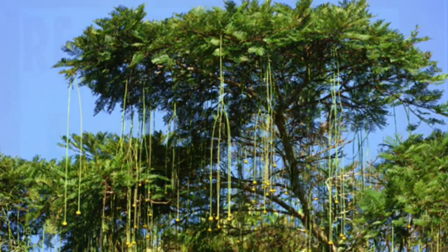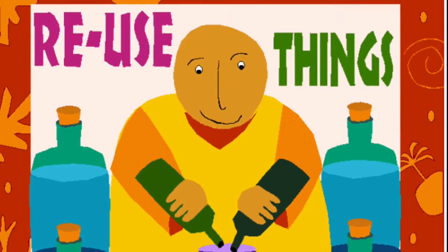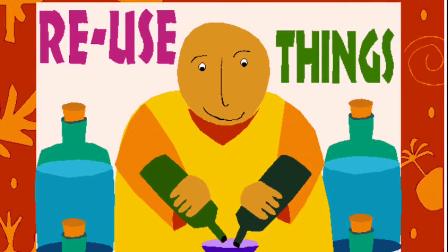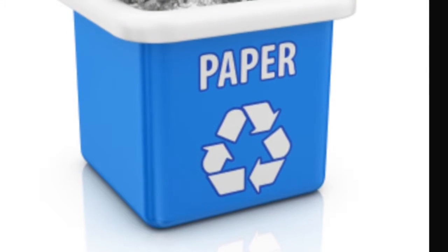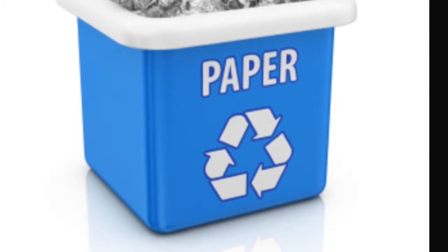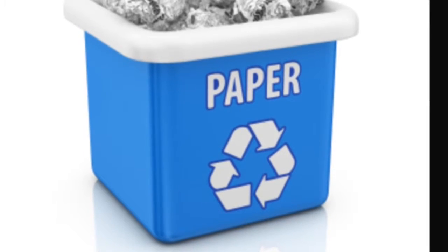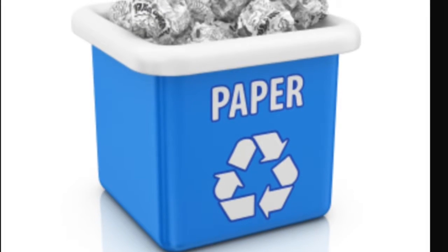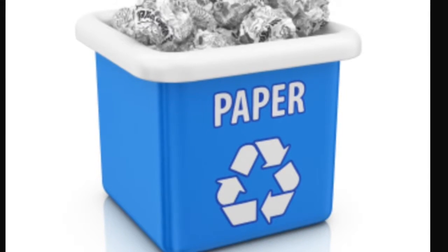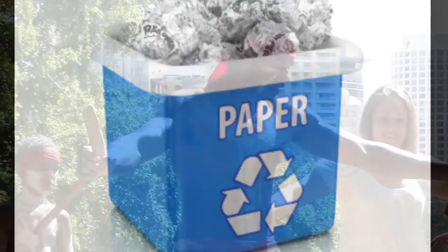Next, we need to start reusing. If we reuse an item, fewer replacement items are needed. This helps to preserve more natural resources. Finally, we need to recycle. If we recycle paper, we prevent more trees from being cut down. About 1/3 of wood cut down from the trees is used to make paper and paper products. Just by following these 3 simple steps, we can drastically cut down the deforestation that's been happening.